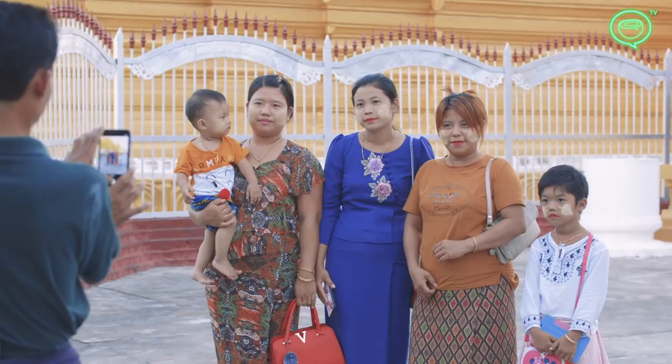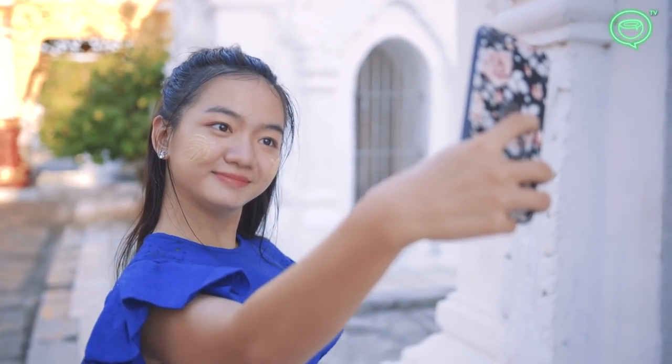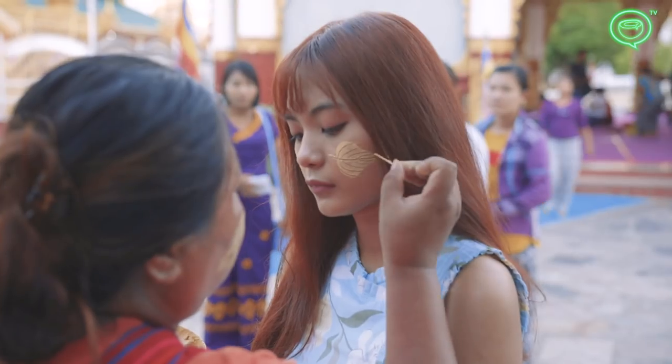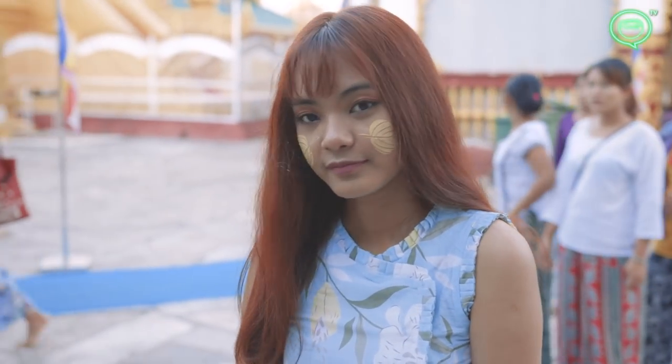While it may not be going international anytime soon, at least the locals still love getting involved. So I just learned that sometimes people come to the temple and they don't have the Thanaka on, so they pay someone to put it on for them so they can look good for their selfies.